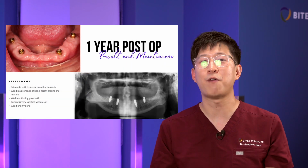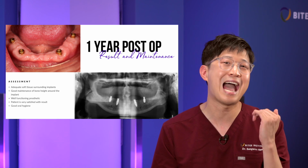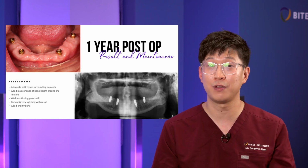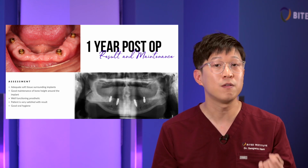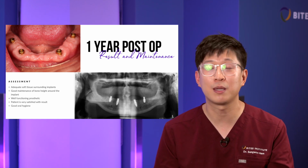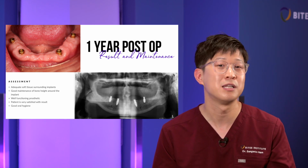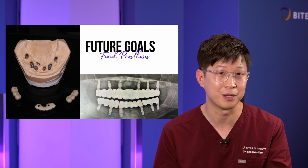Now here's the 1-year follow-up photograph and radiograph. You can still observe the adequate soft tissue healing around the implant fixtures and the bone maintenance around the fixtures on the panoramic radiograph. And also, the prosthetic is still functioning very well and sturdy. The patient is now planned to be converted to the fixed prosthesis in the future when his finances are ready, just like how Dr. Kwon does FP1 design for his full arch treatment.